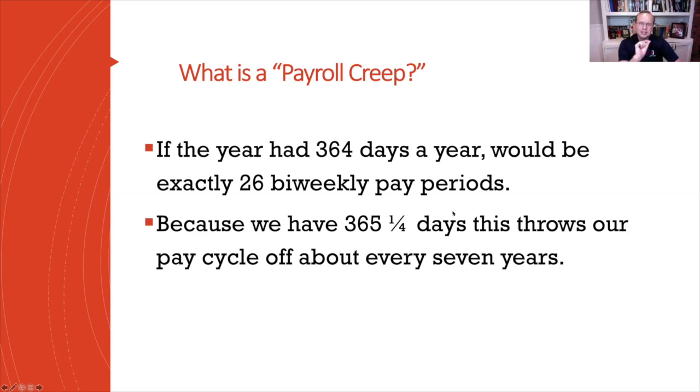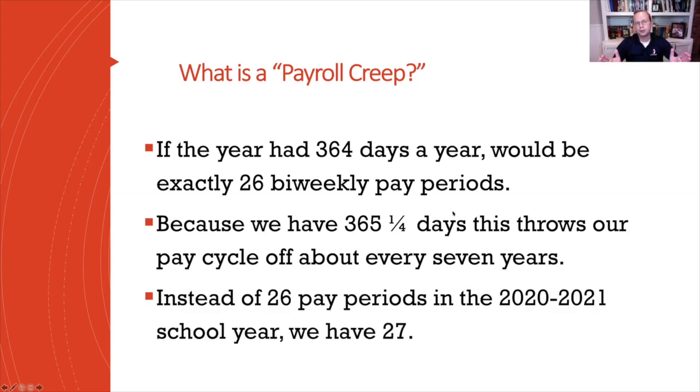So what that basically means is every year we have an extra day that we add on, plus then in a leap year, we get 2 extra days. This payroll creep that we're going to experience this next school year happens about every 7 years. It's not exact, depending on what day you get paid and with leap year thrown in, but it's about every 7 years. Instead of our traditional 26 pay periods over the entire year, we're now going to have 27 pay periods. Good news, and at least to be aware of it, right? I wouldn't necessarily call it bad news, but you just need to be aware of it.